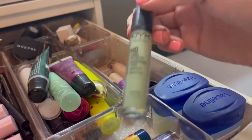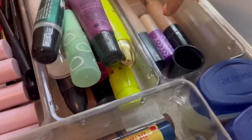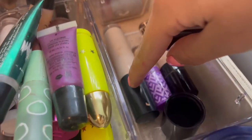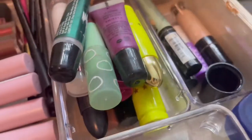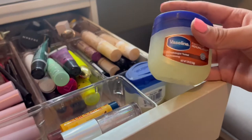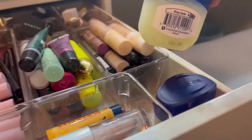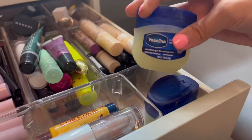We have this that I use sometimes by NYX, and then a Kylie Jenner one, another Tarte one, and then this is the e.l.f. one, the other e.l.f. We have Vaseline. I love using these little Vaselines on my lips, especially this one. This one is Cocoa Butter. I just fell on the floor. And this is just regular Vaseline. I use this whenever I do my SFX makeup.